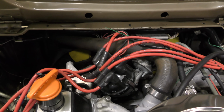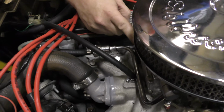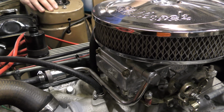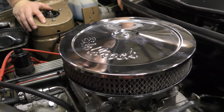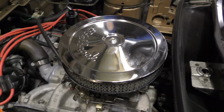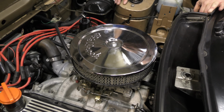This one happens to have an Edelbrock intake, a Holley carburetor with an Edelbrock air cleaner. That is not stock. He has all the stock components for this car, but he has this set up in here for a little bit more power, and it runs really good when the fuel pump's cooperating.